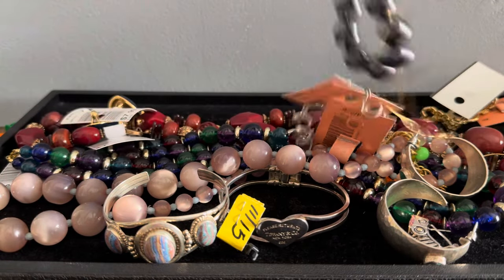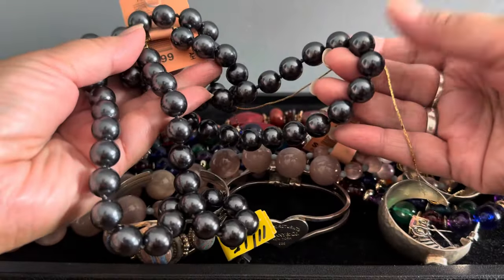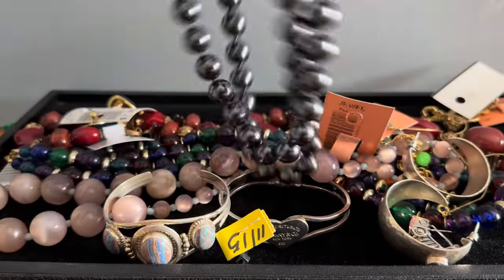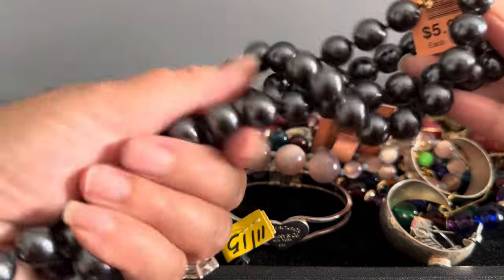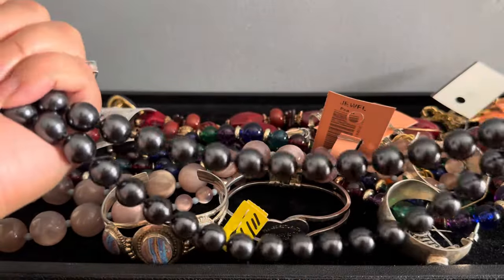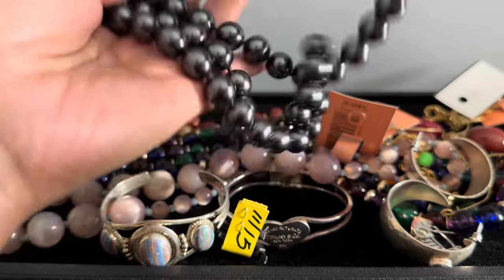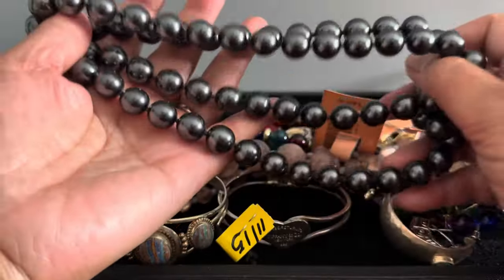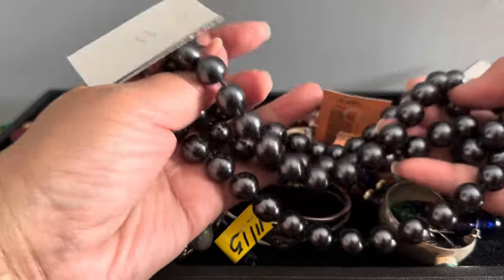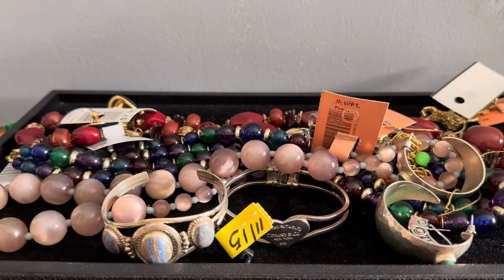This one, and it's signed Monet, and yeah, these are plastic, it's not glass, but they do make a lot of noise. I think it's glass. They're unusually heavier than a plastic, so it could be glass. Okay, so there is a Monet.